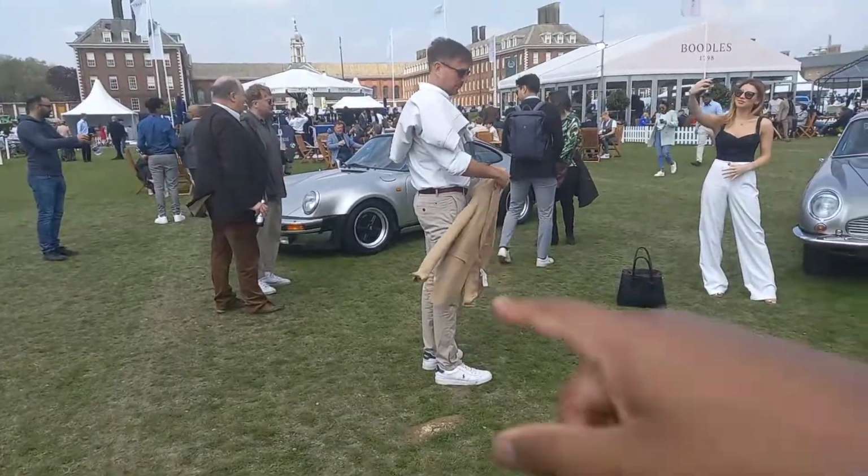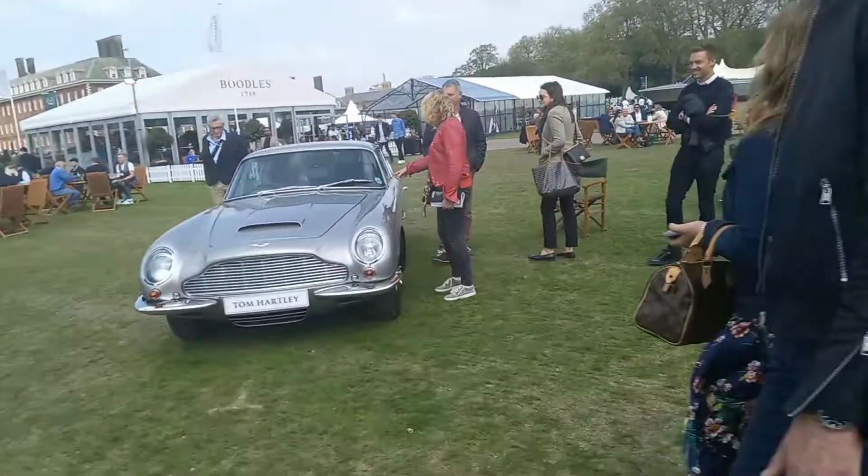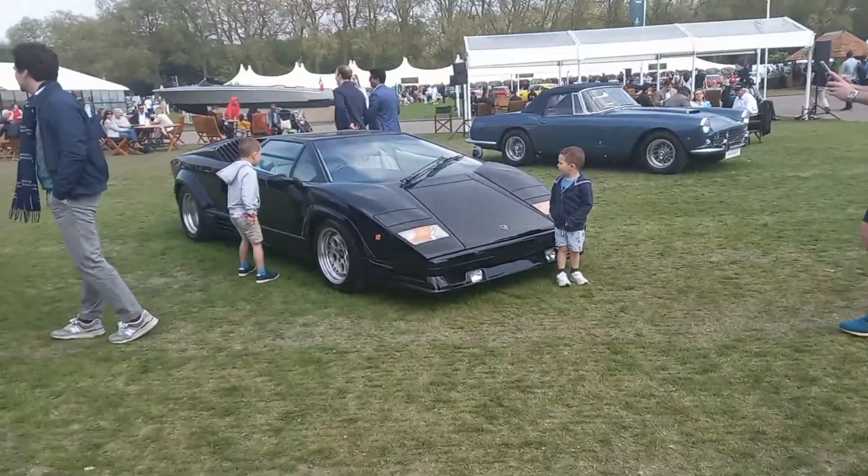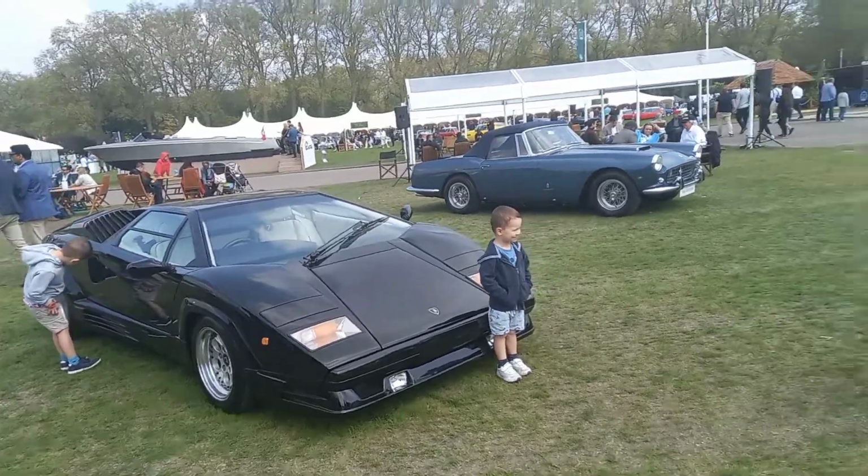Over here we got a 911 Turbo, DB5 Zagato. I'm not sure if it's an actual Zagato. Check this out guys, Lamborghini Countach, alive on the road.